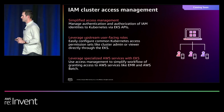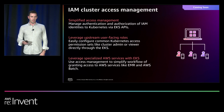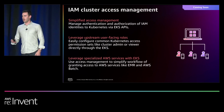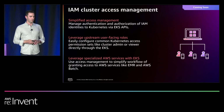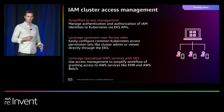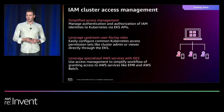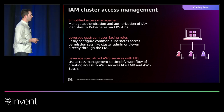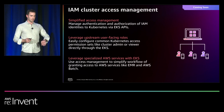Cluster access management. Anybody who's used EKS at any, even just a little bit, you're probably familiar with the way to manage IAM users and roles who need to access the cluster. And today you do that through a config map running inside the cluster. It works, but it's fairly brittle. You might accidentally type something wrong. And so we're working on an API replacement for the config map. It'll be a strongly typed API that you can associate IAM roles and identities with the cluster without having to do it inside the cluster itself.